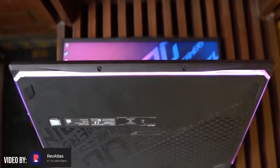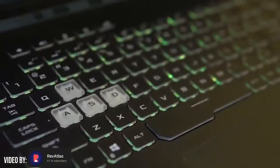Anyways, other features of this laptop is that it has RGB lighting on the bottom of your laptop and on your keyboard. So if you're into that RGB master race lifestyle, this is the laptop for you. The only downside to this laptop is that it doesn't have a webcam, but who uses their laptop's webcam anyway? Your grandparents? I don't know where I was going with that joke. Anyways, that is our first laptop.